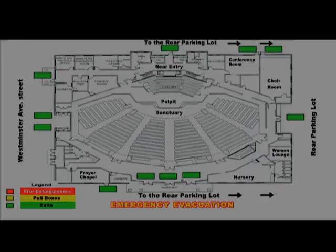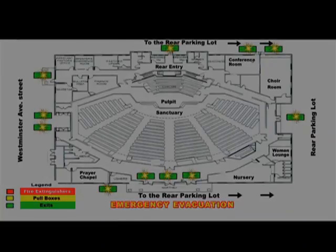In the unlikely event where there is a need for an emergency evacuation in or around the SBC sanctuary, it is important that you know the locations of all the emergency exits, fire alarm pull boxes, and fire extinguishers. For your safety, there are 11 exit doors leading to 3 sets of double doors and 5 single doors leading out of the sanctuary. Please familiarize yourself with all the exit doors.